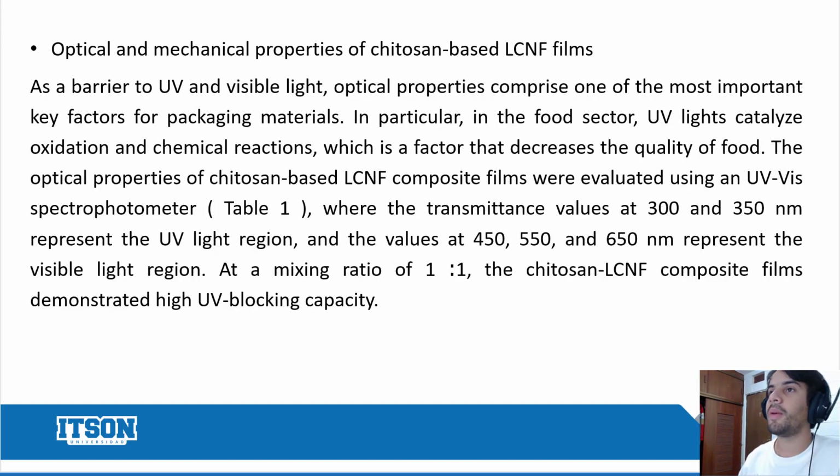Optical and mechanical properties of chitosan-based LCNF films. As a barrier to UV and visible light, optical properties comprise one of the most important key factors for packaging materials. In particular, in the food sector, UV light catalyzes oxidation and chemical reactions, which are factors that decrease the quality of food.